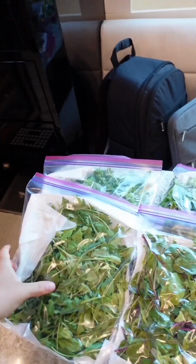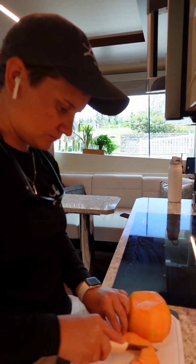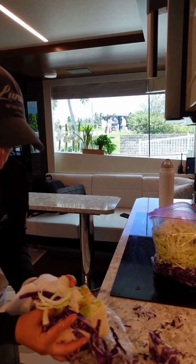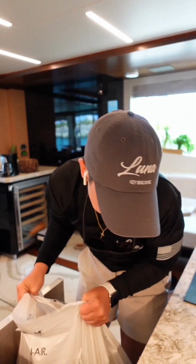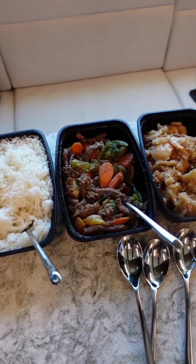I went down into the galley and repackaged food to help extend their shelf life. My cantaloupe was ripe, so I cut that up, and also cut up some cabbage that I'll use in coleslaw. The trash was full, so I walked it over to the marina dumpster. For lunch, the crew's having a salad, leftover rice, and Chinese food. We're finally getting guests in this afternoon, so we're very excited.